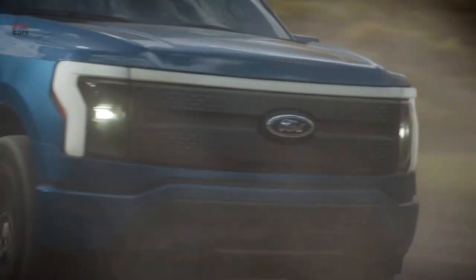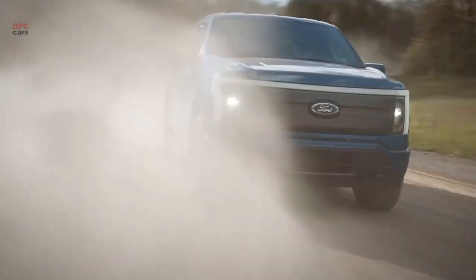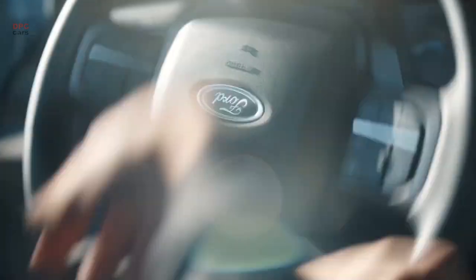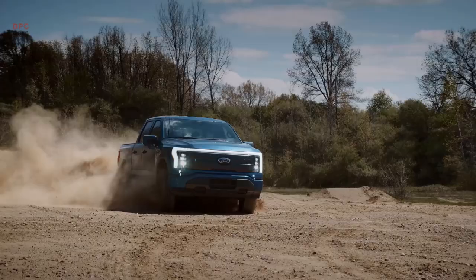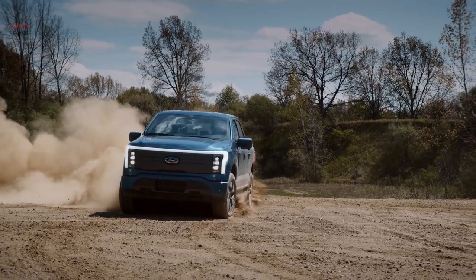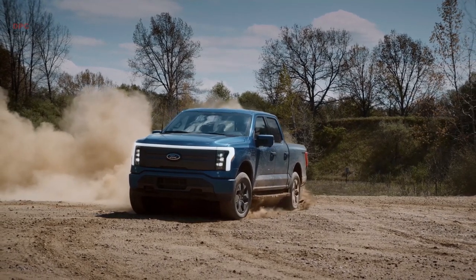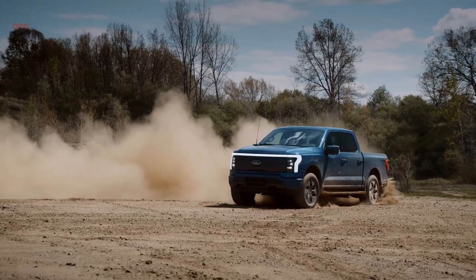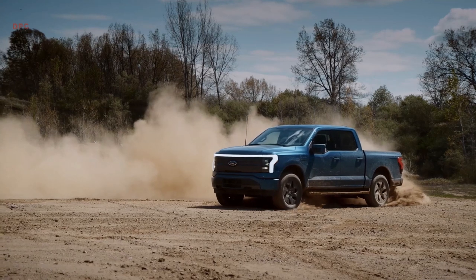11 years after that day, I joined Ford when I was 19. And now, I feel so fortunate to have led an amazing team that worked day and night for the past 3 years to create the truck of the future, F-150 Lightning. Anything is possible when you dream big, and that's what we did. So let me tell you why F-150 Lightning is like no other truck.